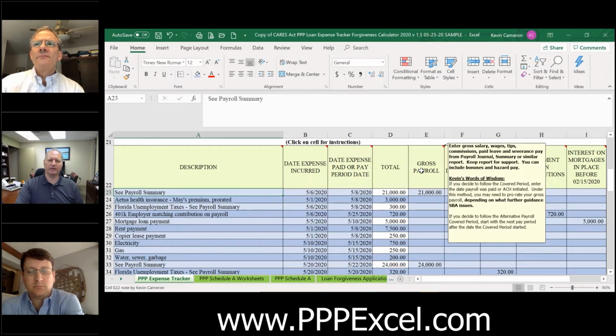We now know from Friday's guidance that bonuses and hazard pay can be included now. So that's some additional guidance that we were waiting on. We don't know if there will be any type of anti-abuse rules relating to excessive bonuses to team members or family members working in the business. So I caution you to use your better judgment in bonuses that you pay to your employees. But I will point out that bonuses paid to your employees will automatically increase your loan forgiveness, not just for the payroll cost, but also because of the limitation related to non-payroll costs. So there is a double benefit, if you think about it, to increasing your payroll cost. We'll talk about that a little more in a few minutes.